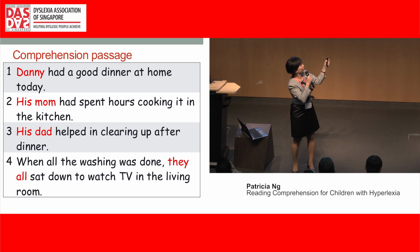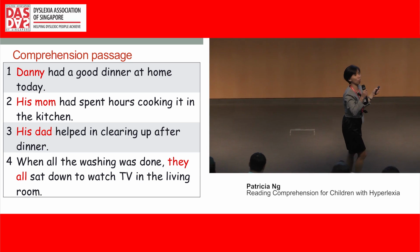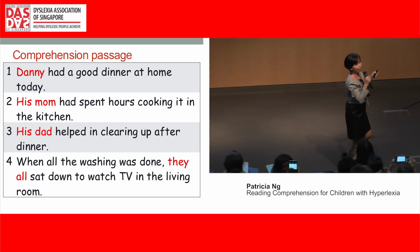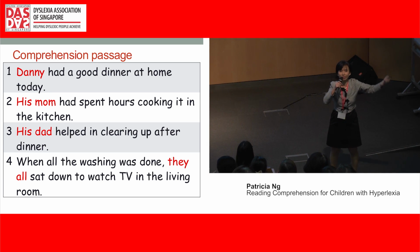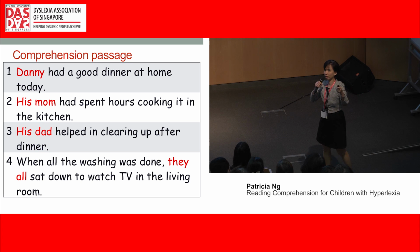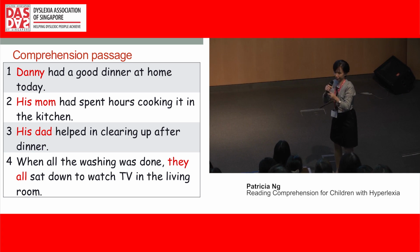Then number 4 is a bit tricky because it doesn't start with the who. It starts with a when. So the child may have a bit of difficulty. And then for the who, it is they all. Who is they all? I have to tell them it's Danny's mom, dad, and himself. So they write it down.